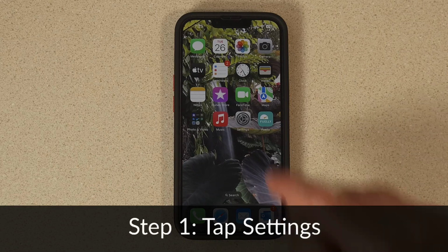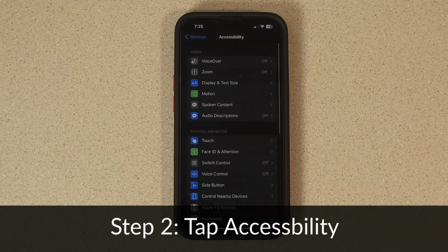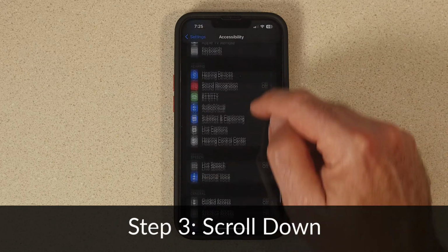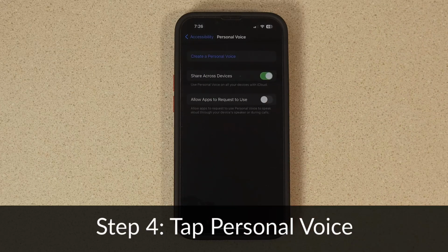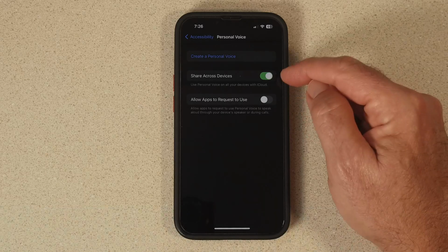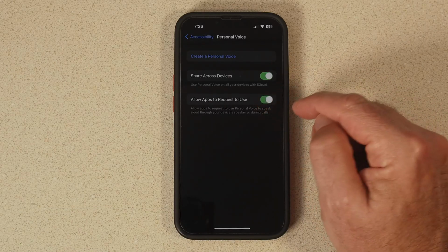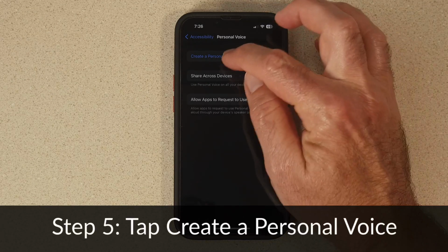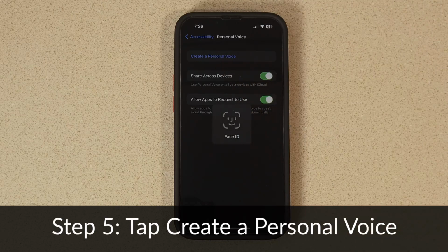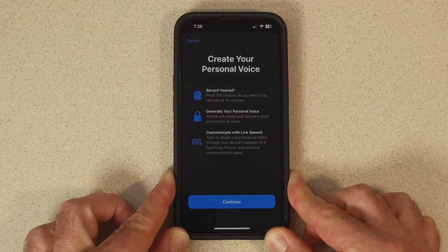So now we're going to go into settings. We're going to select accessibility. And this is where we're going to go to personal voice. Share across devices, allow apps to request use. We're going to go ahead and do that. And then we're going to create a personal voice.